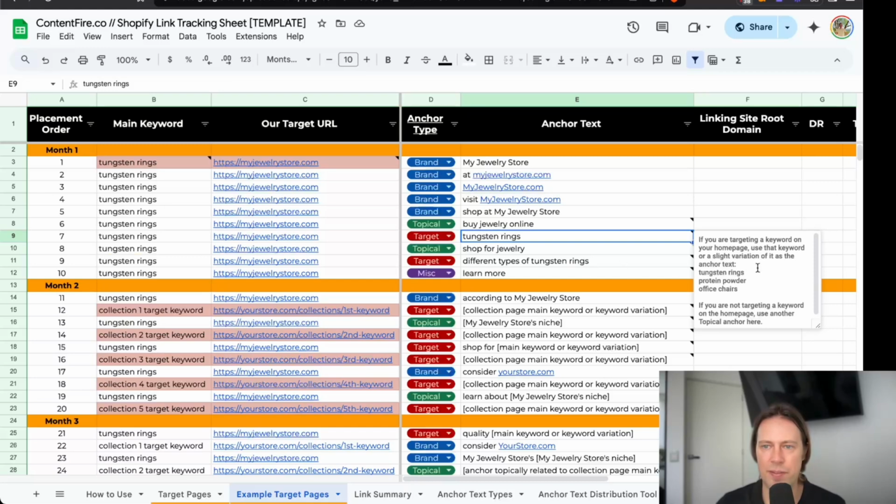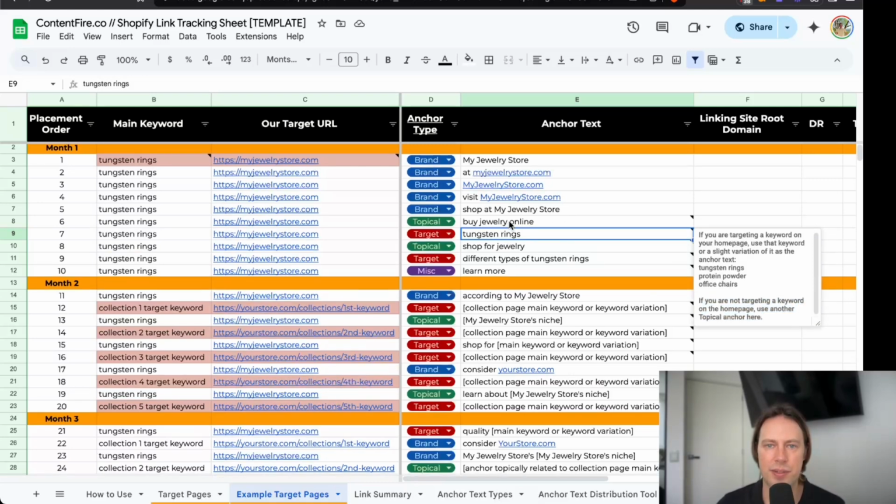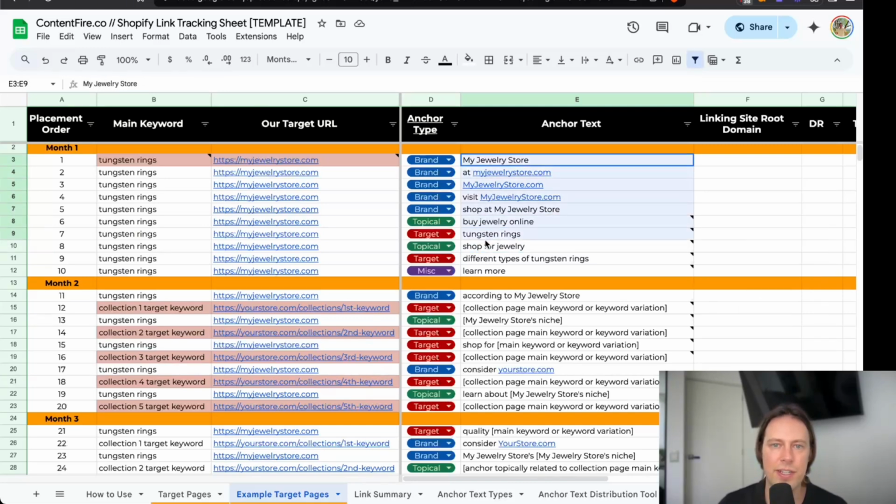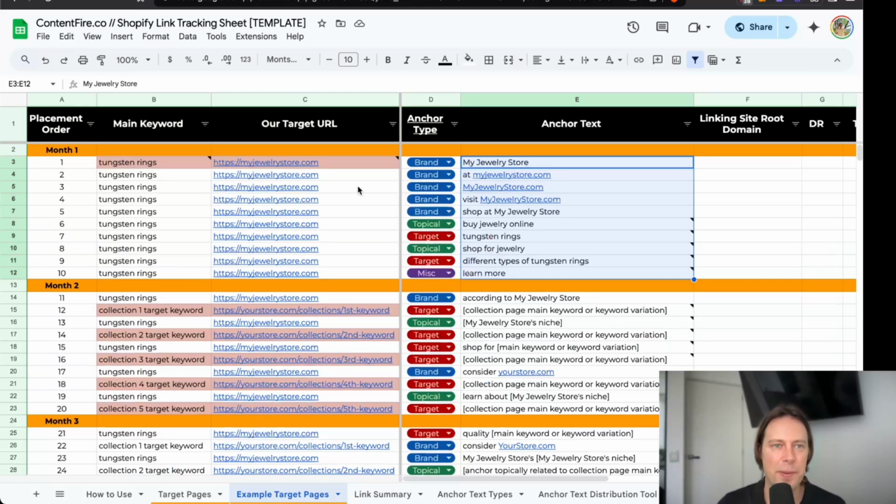So yeah, I have a little note here. If you're not targeting a keyword on your homepage, just use another topical anchor here. Just do something similar to these other ones, marked as topical, to plan that out. And yeah, there you go. First 10 links for my jewelry store are planned out.